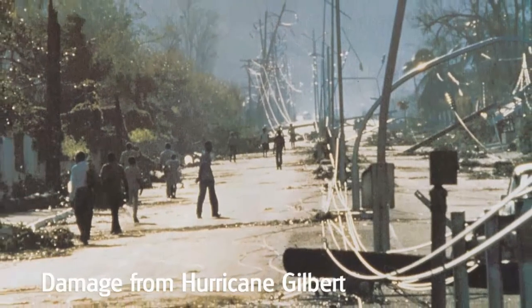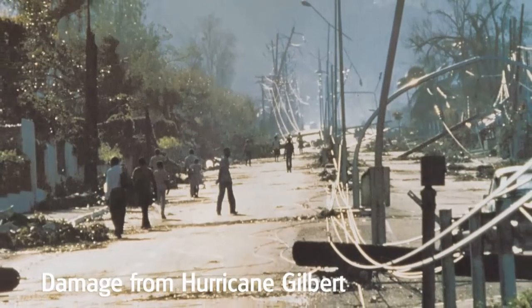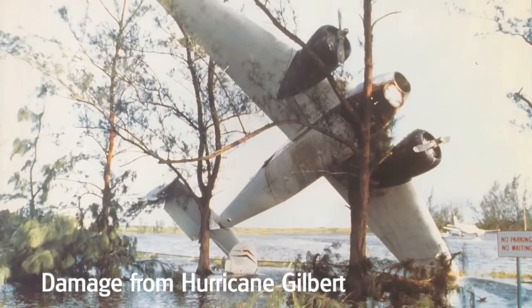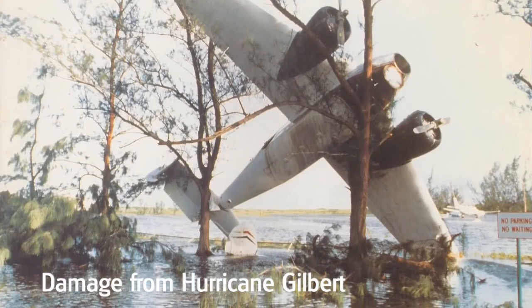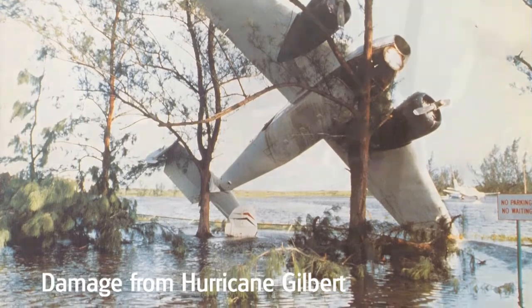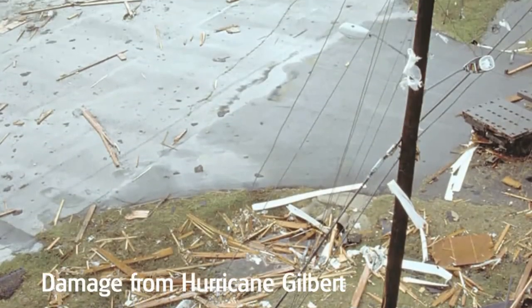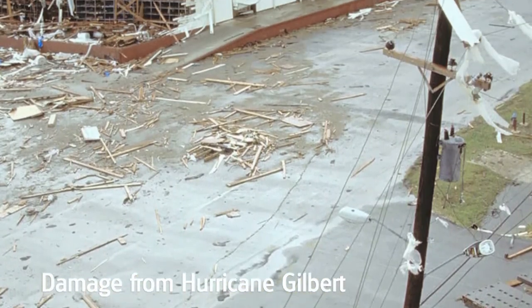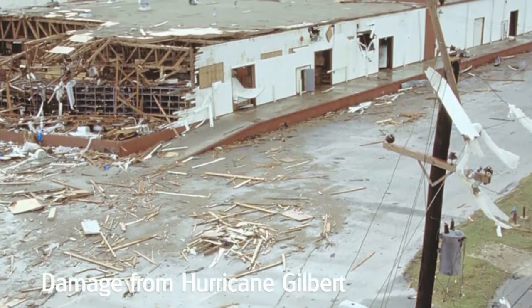In the Yucatan Peninsula, where Gilbert made its strongest landfall, rainfall totals of over 10 inches occurred, and a significant storm surge caused major beach erosion and damage to buildings along the coast, which were also being battered by winds gusting into Category 5 intensity. In the whole of Mexico, 202 fatalities occurred, and $2 billion of damage also occurred.